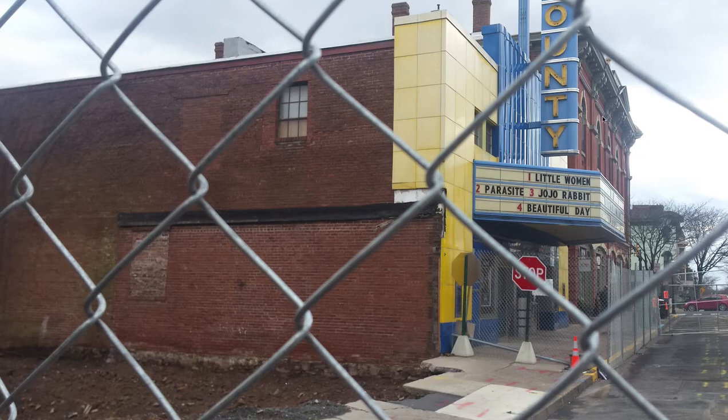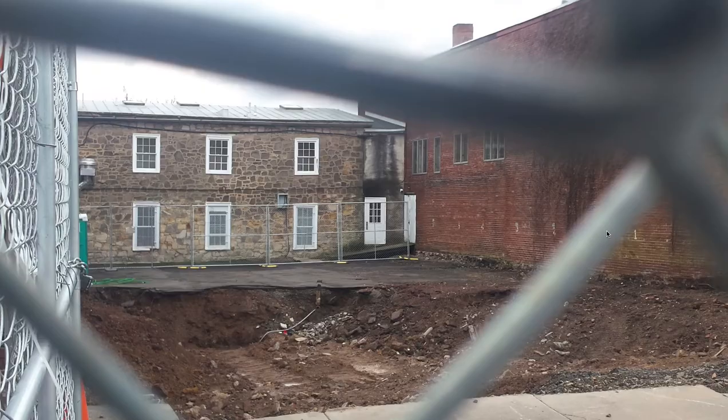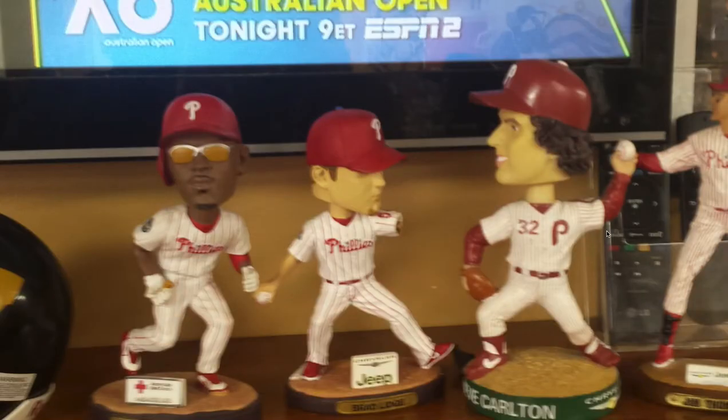This amazing brickwork on this building next to the county theater. That's definitely something going on there. Very old. It's got incredible brickwork on there. This is the side of that. This is that Coach's. I just thought it was funny. This guy doesn't have a bat anymore, but is this the bat? I don't know. Whatever.